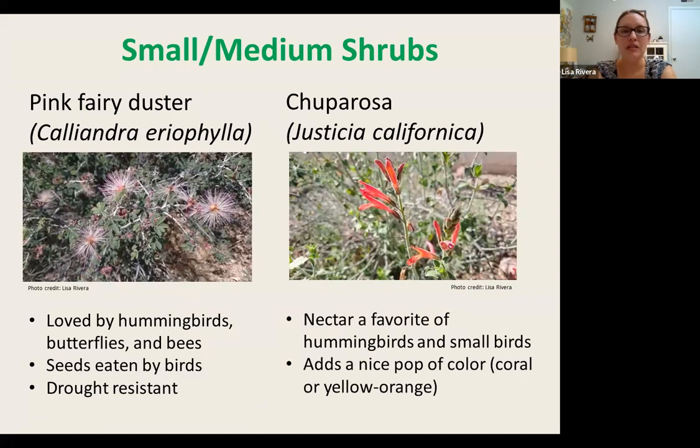And then, some small and medium-sized shrubs: pink fairy duster, not to be confused with the red fairy duster. It is a relative. The pink one is native to our area. The red one, I believe, is more in Mexico rather than here. But in general, both are beneficial to wildlife. These are loved by hummingbirds, butterflies, and bees.